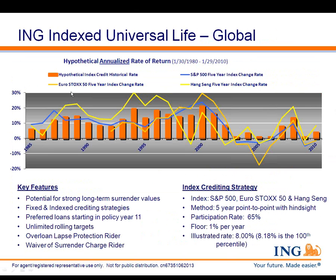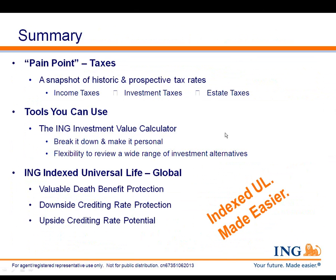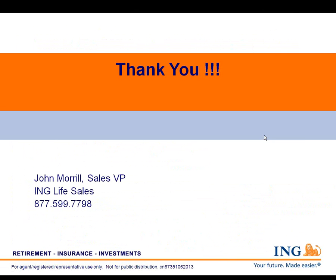Our product is 3 points on the globe. We take 75% of the best performing, 25% of the second, and calculate from there. So really what we've done is walk through, historically, where does that work, the different tools we can use, that investment value calculator. I'd highly recommend you give Tim or myself a call, and we can go get the software on your computer.